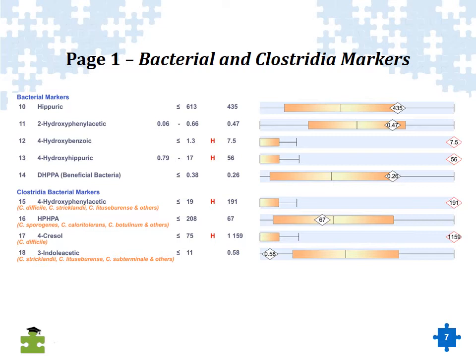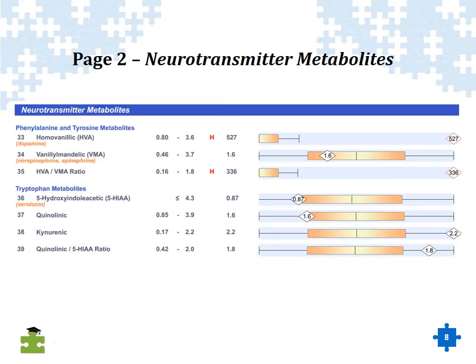Now, this is another example of an individual with extremely high levels of Clostridia toxins. In this particular case, it's the 4-cresol that's well over 1100. And there's another toxin here from Clostridia called 4-hydroxyphenylacetic acid. So very, very high levels. And the problem is in this person, the levels are so high that it's blocking that dopamine enzyme, and it's causing the dopamine chemical called homovanillic acid to also be extremely elevated.